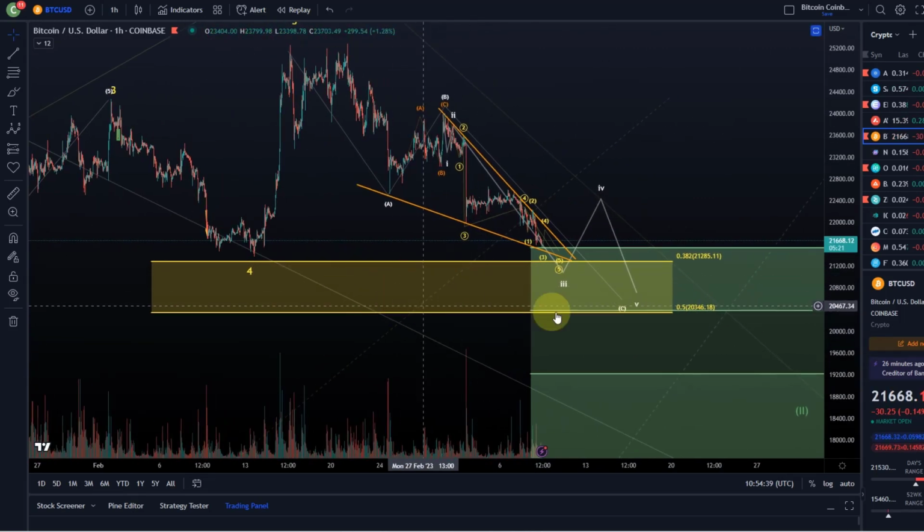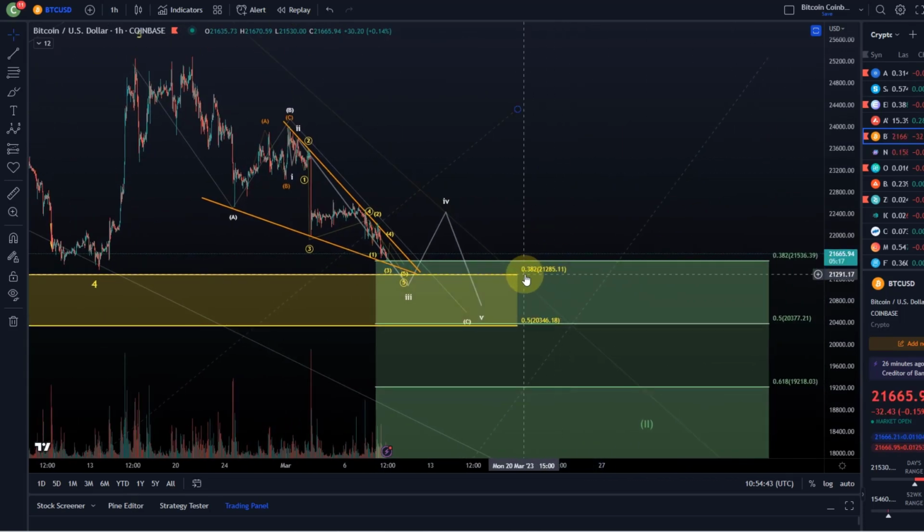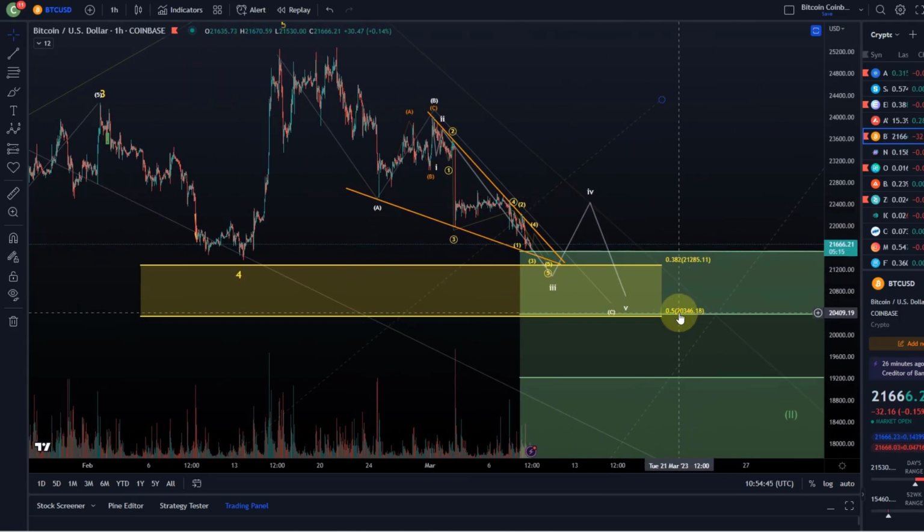But then again, just use the support levels indicated here, which are relevant. 21,285 and 20,346 for the yellow box. And above that, obviously, we are now in support already. Okay, that's my update about Bitcoin.